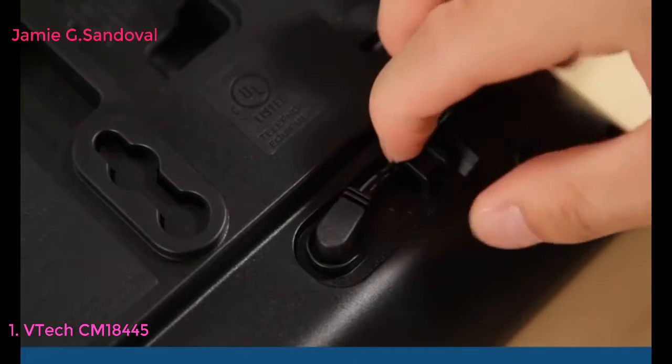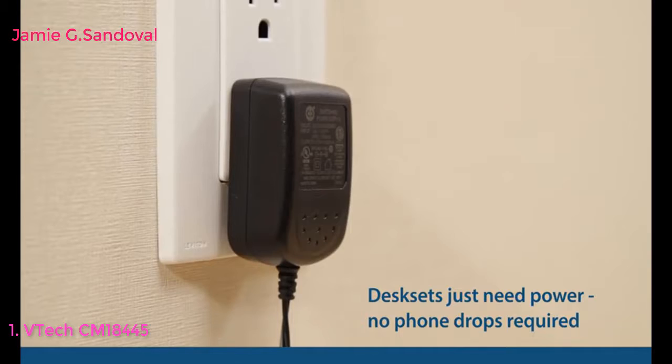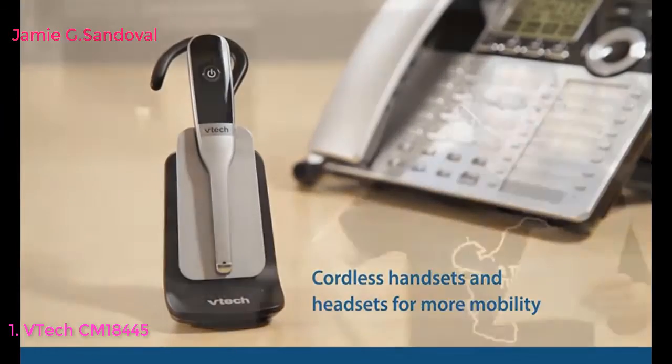Park the wireless accessory desk sets anywhere there's power. No need to plan your workstations around Ethernet drops. Need to multitask? Use the cordless handsets and headsets to free up your hands.